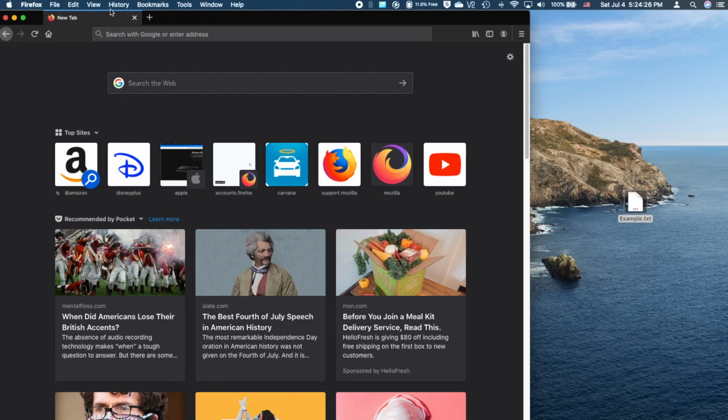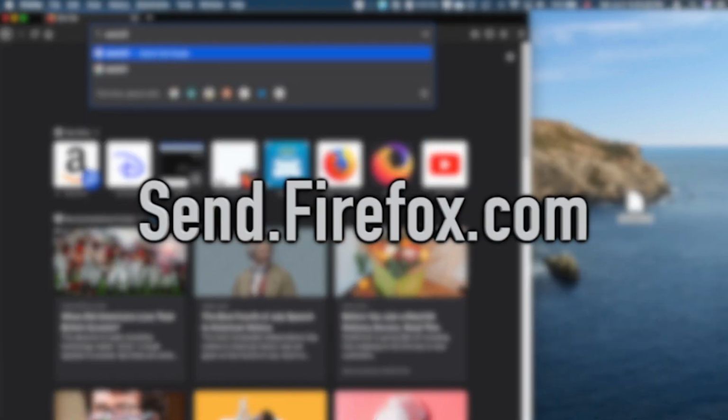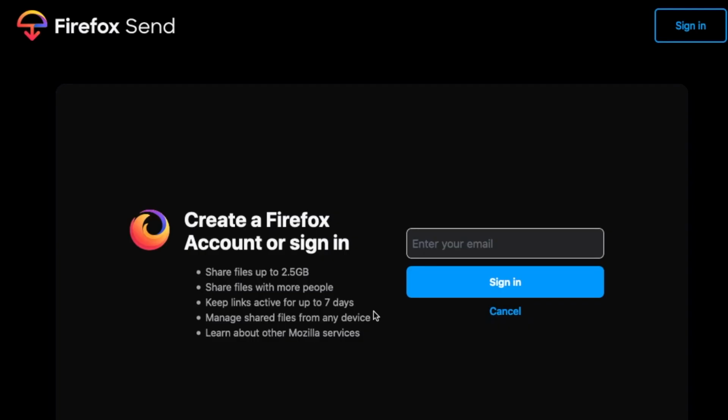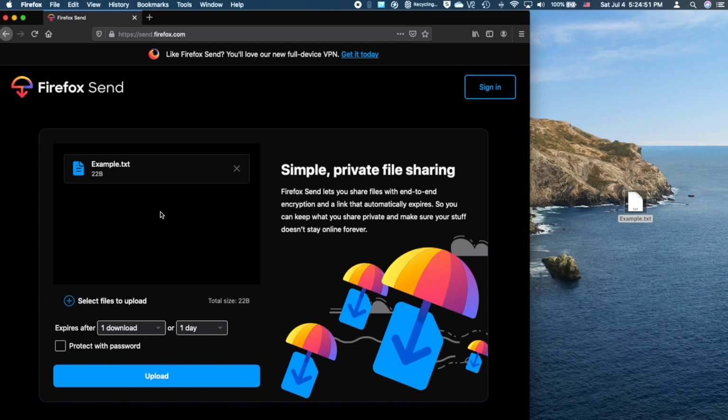Number 5, Firefox Send. This is another great feature for passing files between multiple devices or sharing a file that's too large to put in an email. If you go to send.firefox.com, you can upload any file up to 1 gig. However, if you sign in with your Firefox account, the quota increases to 2.5 gigs, and you get more perks. Files uploaded are end-to-end encrypted.